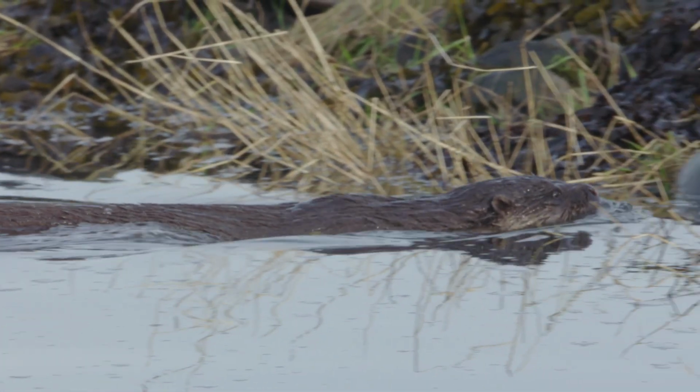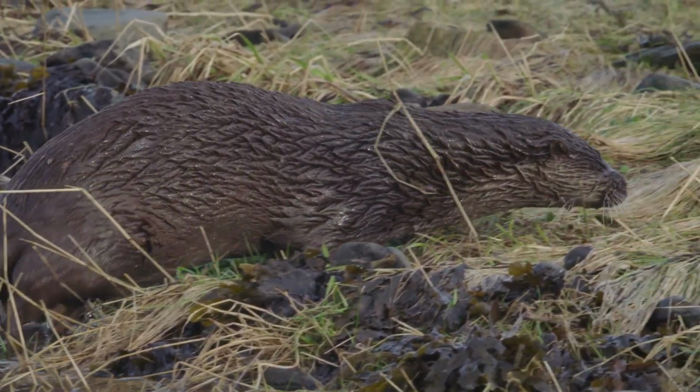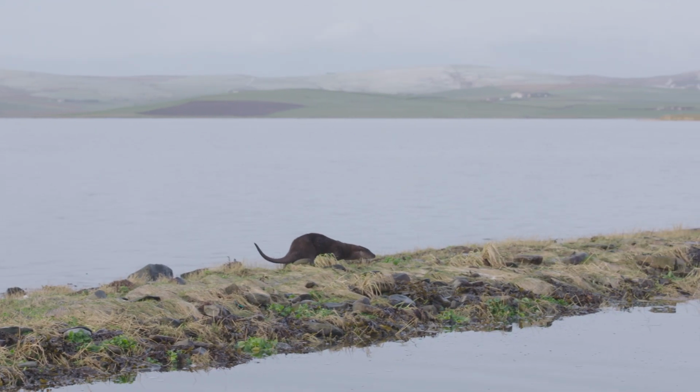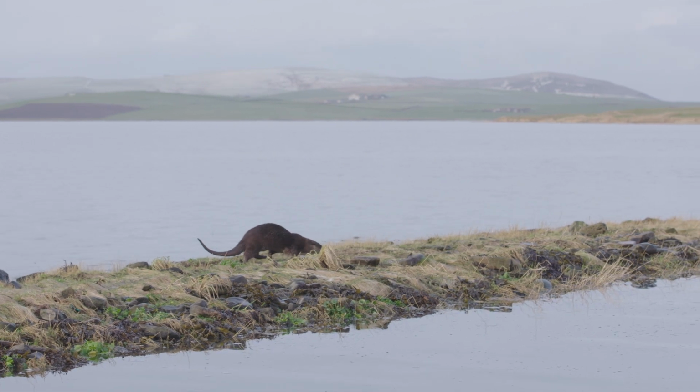Normally, I'd want my scent to be taken away from an otter, so that I could watch it undetected, but there's not a breath of wind today. This otter is unusual, or confident. He knows I'm close by, yet he carries on with his normal behaviour.